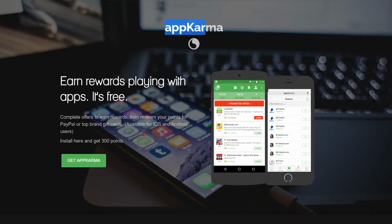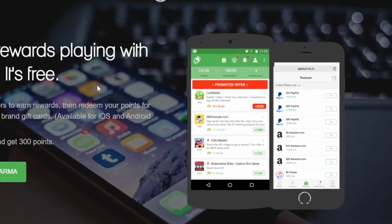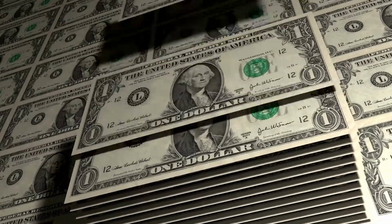The second app that you can use is App Karma. As you can see here, earn rewards playing with apps. It's free. When you download this app, then you will be able to play various games from here, such as these games that you see right here. And as you play the games, you make money. That's a totally fun and simple way to make money online, right?